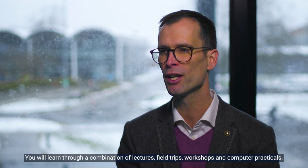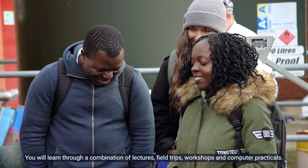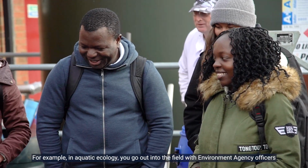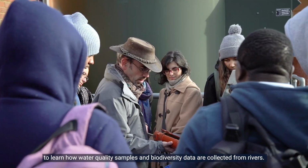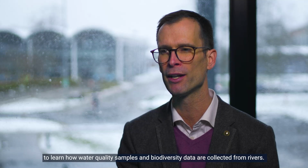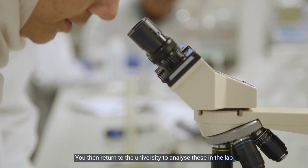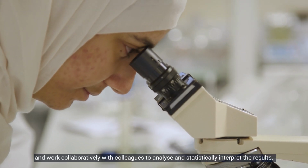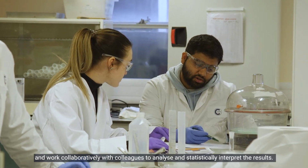You will learn through a combination of lectures, field trips, workshops, and computer practicals. For example, in aquatic ecology, you go out into the field with Environment Agency officers to learn how water quality samples and biodiversity data are collected from rivers. You then return to the university to analyze these in the lab and work collaboratively with colleagues to analyze them statistically and interpret the results.